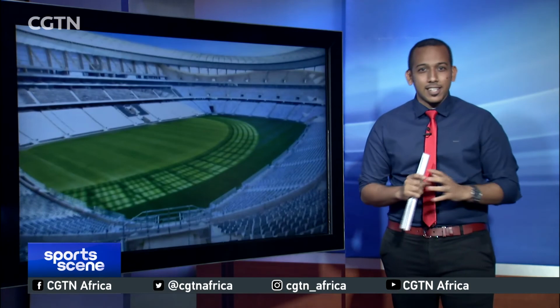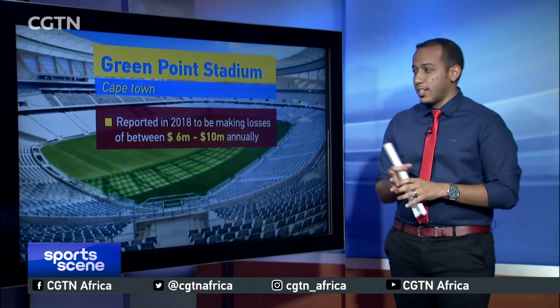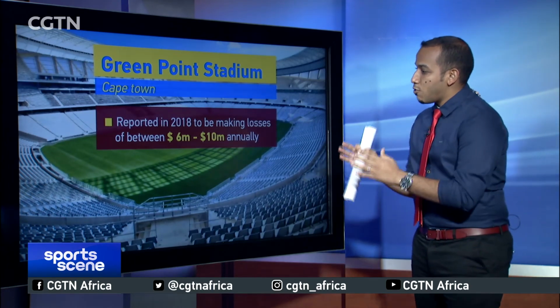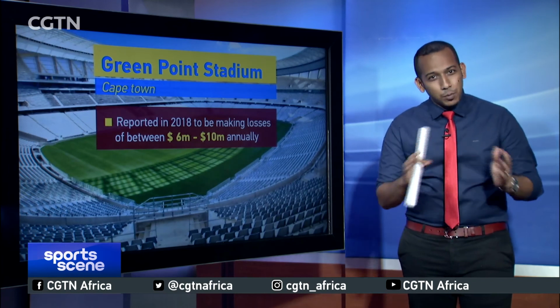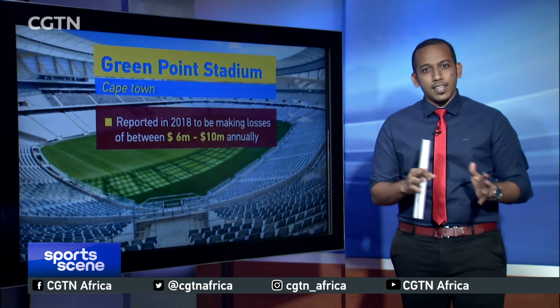Now, since the 2010 Mundial, some of these facilities have really struggled to leave a lasting legacy. The Greenpoint Stadium, for instance, was reported in 2018 to be making losses of between $6 million to $10 million annually. Now, a decade on, Danny Jordan, the man behind the successful bid and the head of the 2010 World Cup local organizing committee, insists that the first and only Mundial on African soil has left a positive legacy for South Africa.